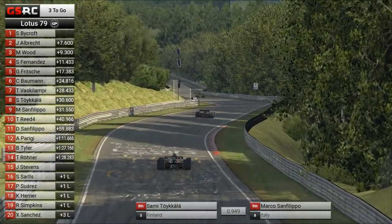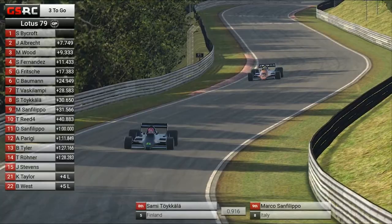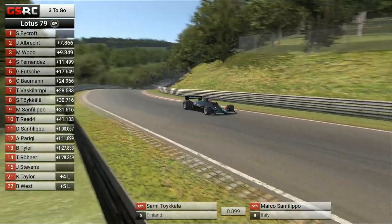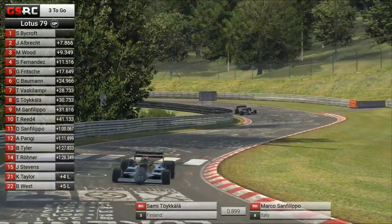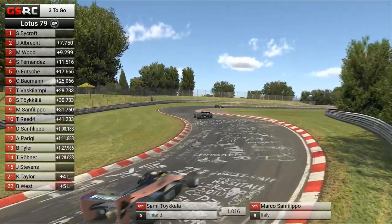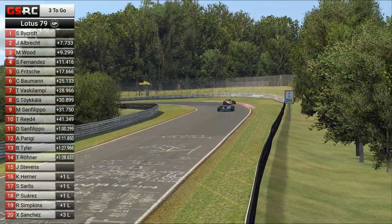Speaking of Marco, he's having a much better race than Danilo, because he's caught the eighth place Sammy Toikkala. John Stevens actually had to come into the pits and get some repairs done. Not sure what happened to him. Let me see if I can find out what happened here to the number 14.